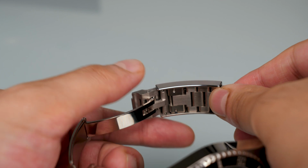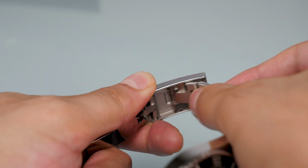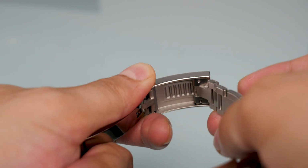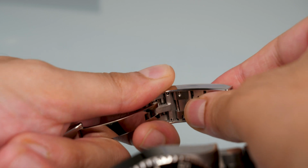The bracelet is finished off with the folding Oyster lock safety clasp, complete with the very clever Glidelock adjustment mechanism. The Glidelock allows adjustment of up to 20mm so that the Submariner can be worn on the outside of a diving suit.